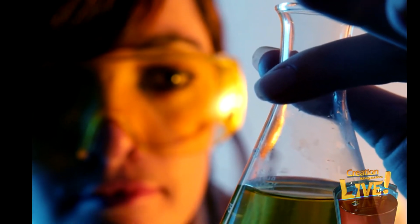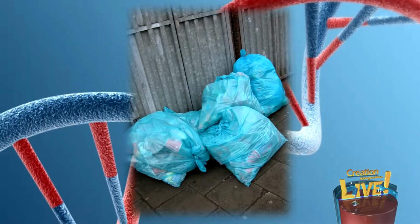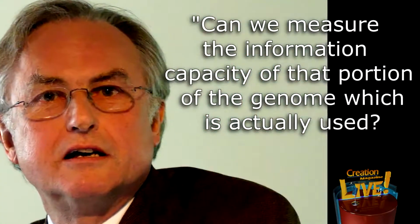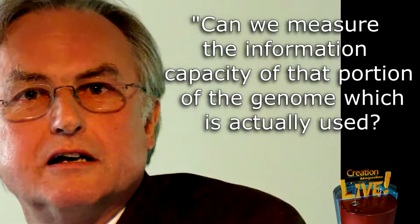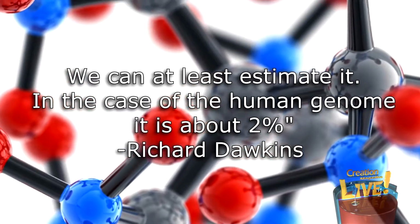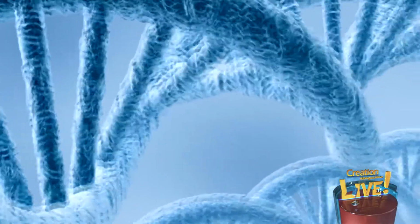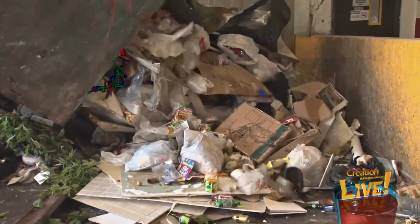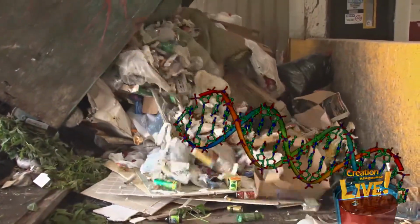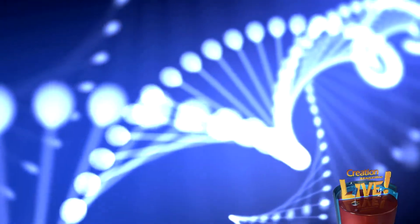Many biologists have long touted that much of our DNA is useless junk. Richard Dawkins put it this way: can we measure the information capacity of that portion of the genome which is actually used? We can at least estimate it. In the case of the human genome, it is about 2%. Thus, to Dawkins, the other 98% of the genome was useless junk. But these statements are based on ignorance. Just because we aren't aware of a function of much of our DNA doesn't mean that it has no function.